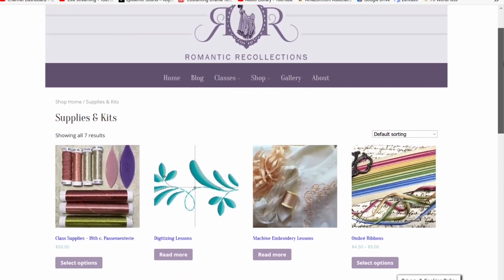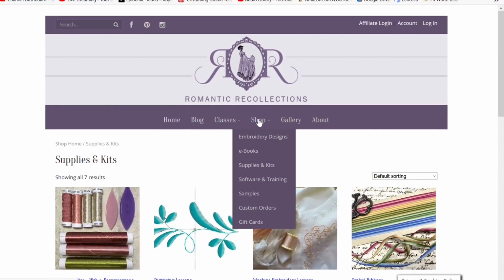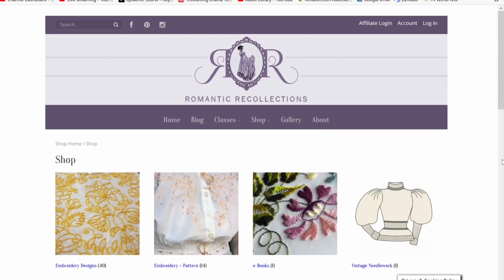This is a great site if you want to learn how to hand embroider. Someday I'm going to spend a lot of time spending money on this site and learning how to hand embroider, because my hand embroidery is atrocious, friends.